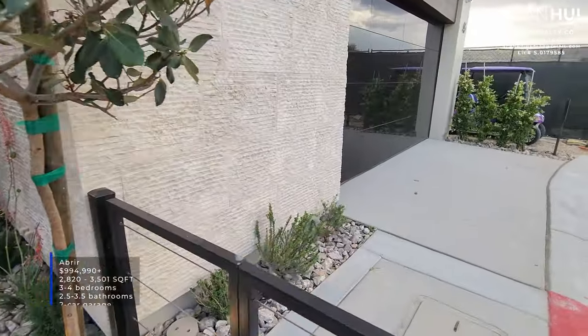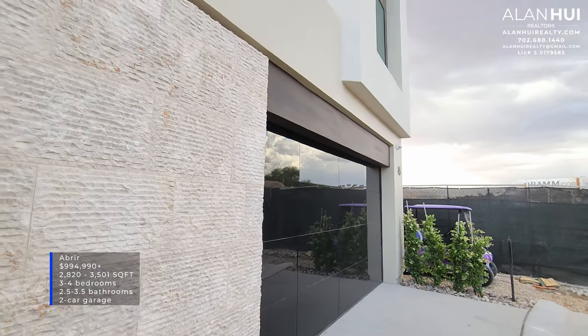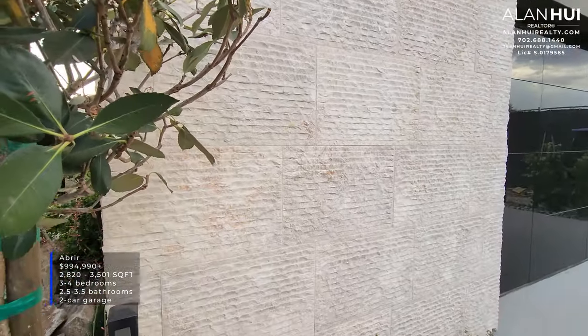Today we'll be checking out the Abrir floor plan. This home features between 2,820 square feet to 3,501 square feet, between 3 to 4 bedrooms, 2.5 to 3.5 bathrooms, and a 2-car garage.